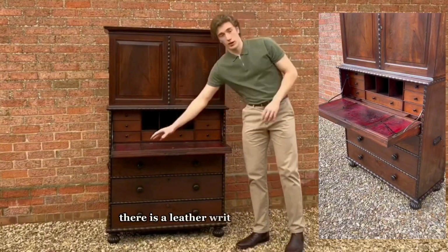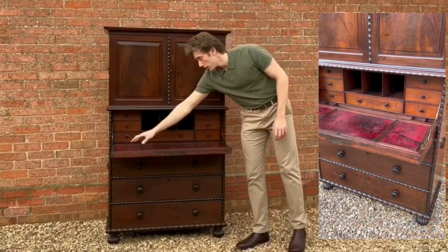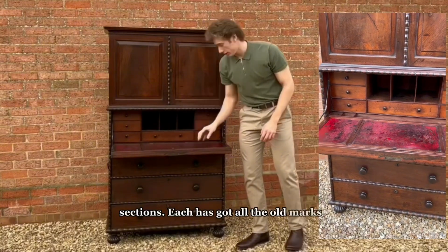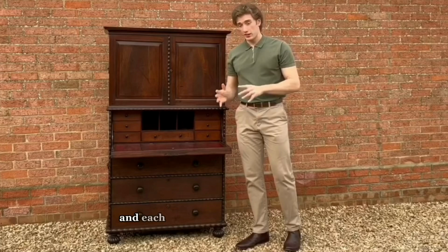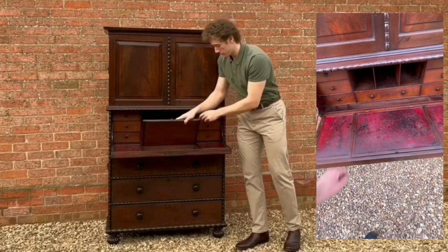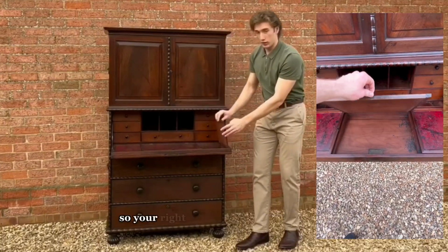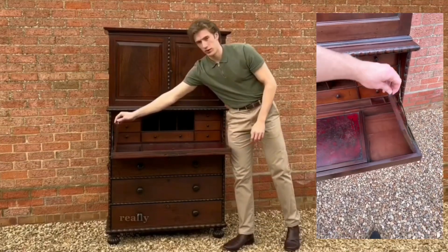there is a leather writing space, and it has 3 red leather sections, each with all the old marks and ink stains which would have been used by the old officer. And each section here even opens up to reveal hidden storage space. And that's the same with both sides. So your right side and your left. Really neat little trick.